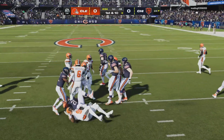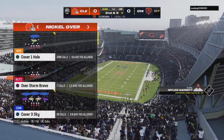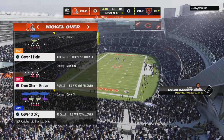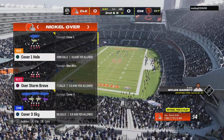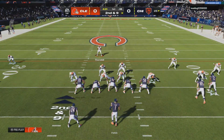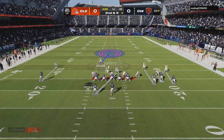They'll run it here. This is D'Onta Foreman. Takes it to the 26, just a 1-yard gain. Yeah, things were pretty stacked up there in the middle of the line. A lot of bodies, not much space. I think ultimately he was fortunate to get anything out of that run.